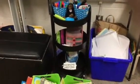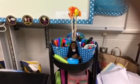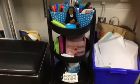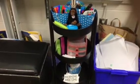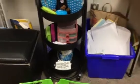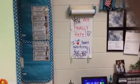I got this cart from Target, and I think this has been my favorite purchase for this year. It has 3 areas. The top part has everything that I need for the Promethean board and anchor charts. I have my pointers. I have my favorite anchor chart pens, which are the Sharpie anchor chart pens, and dry erase markers. I also have my little monkey who watches to make sure there is no monkeying around in the classroom. I keep my money for my economy system and all the items I need for morning meetings on the bottom of the cart. I am so sorry that my recycling bin is just sitting out in the open. I wish it were not there, but we do recycle in my classroom, so that's a good thing.